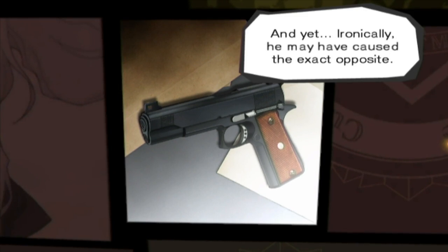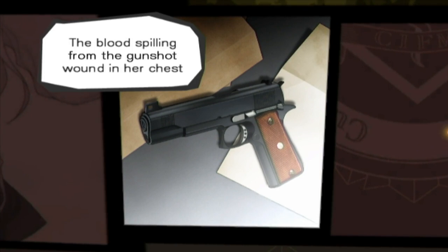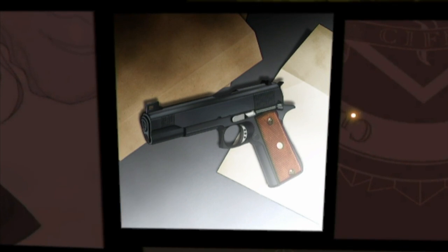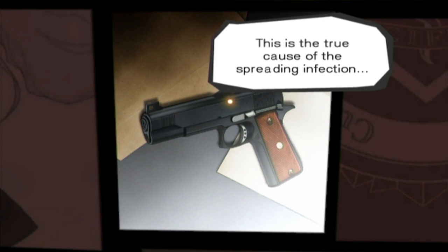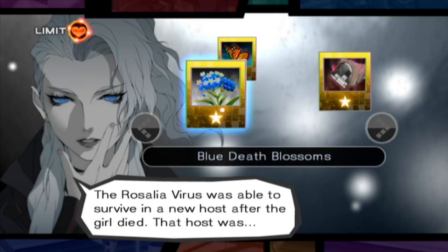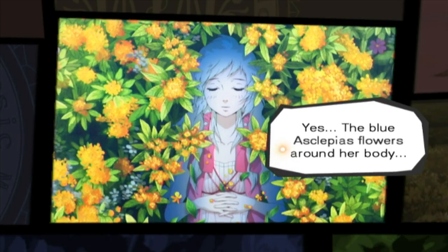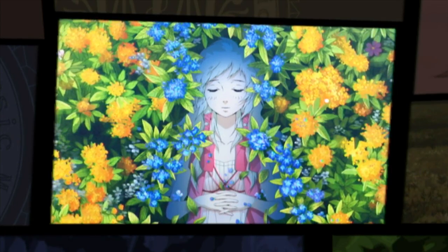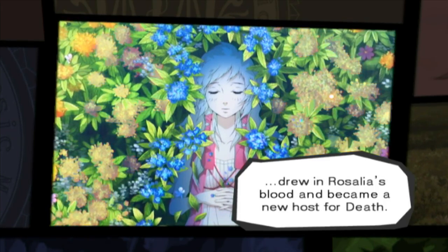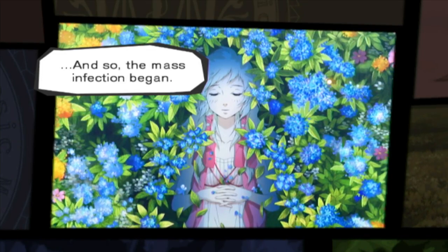And yet, ironically, he may have caused the exact opposite. The blood spilling from the gunshot wound in her chest provided the Rosalia virus with a new host. This is the true cause of the spreading infection. Yes, the blue asclepias flowers around her body drew in Rosalia's blood and became a new host for death. And so, the mass infection began.